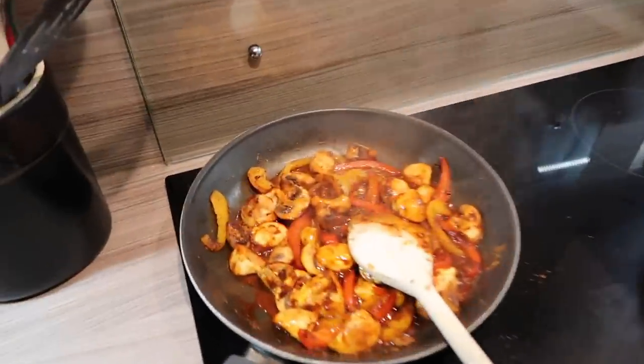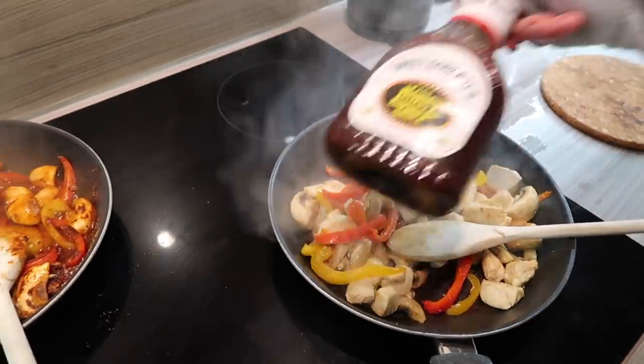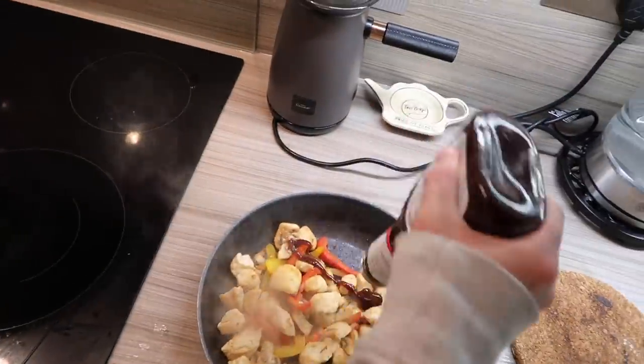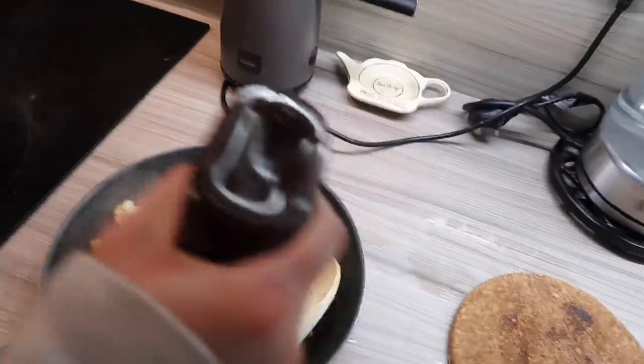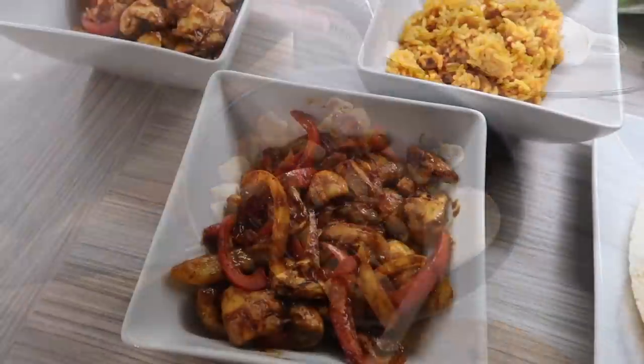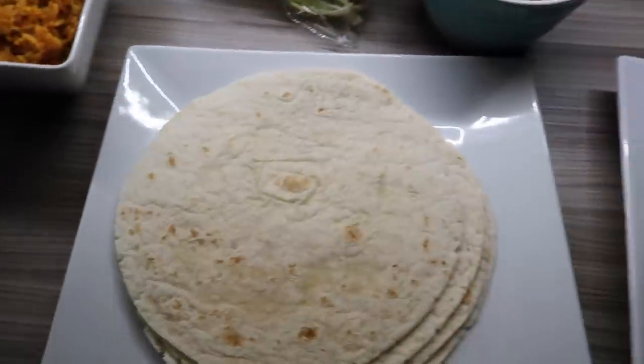Cooking away nicely, that's my one with the Mexican spice. And Rich's chicken is gonna have barbecue sauce added. I spilled a little bit. There you go, he's adding the magical touch. Get it on there. Loves the barbecue sauce. Oh yes, honey barbecue sauce. We have chicken, mushrooms, rice, and then we've got our fajitas.